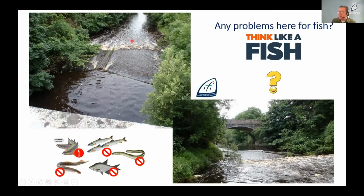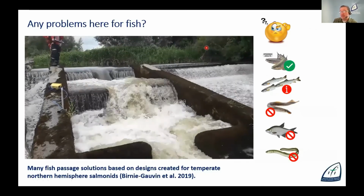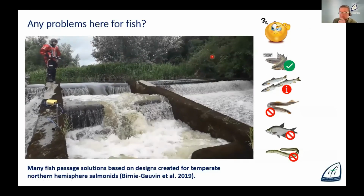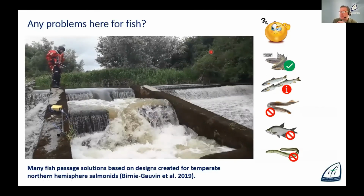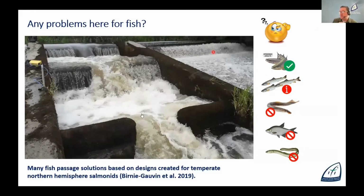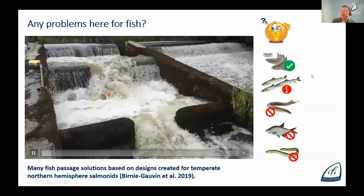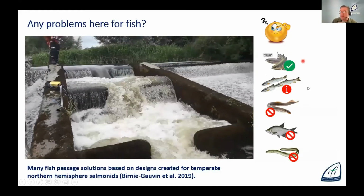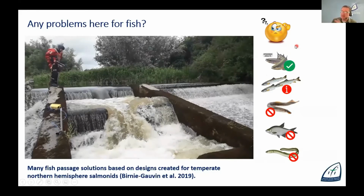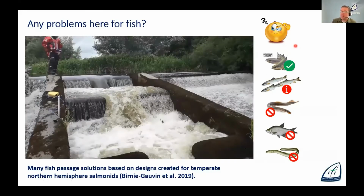And this is a common problem. This is a fish pass that was built about the turn of the century. It was designed specifically for adult salmon in terms of their capacity to jump. They jump through this structure. And adult salmon will make passage through this, but these other fish species won't. And this is what you commonly see on fish passes in Ireland.